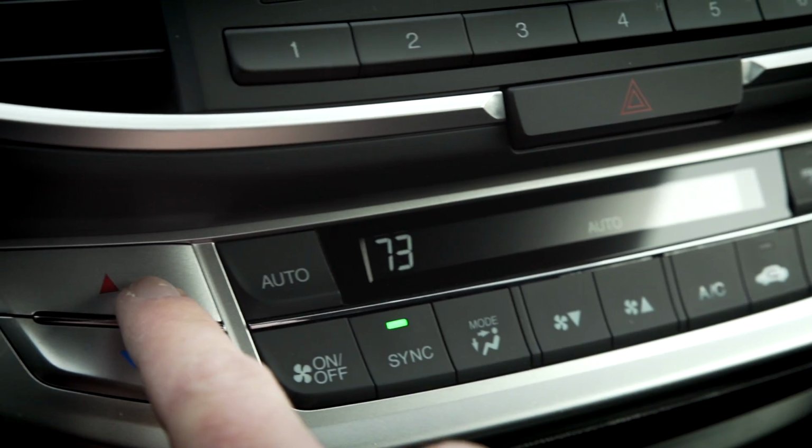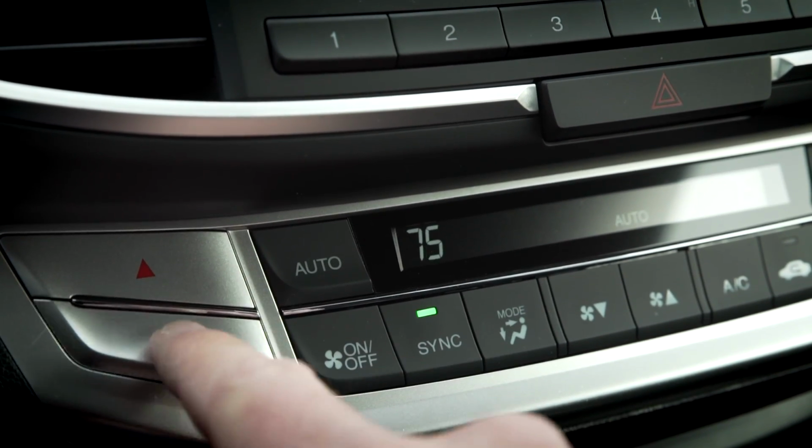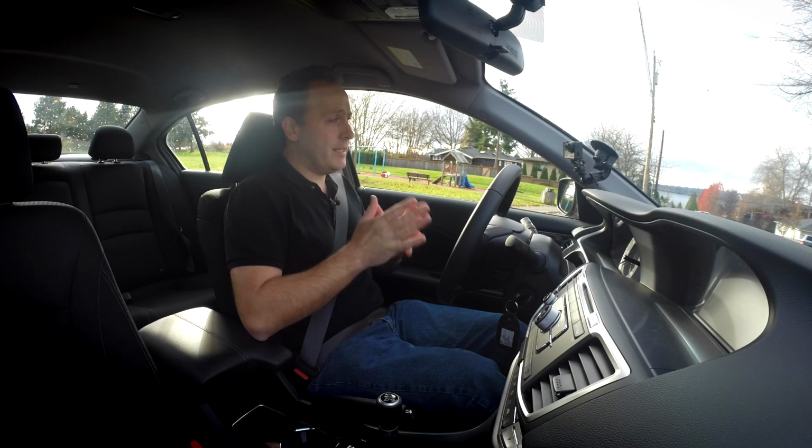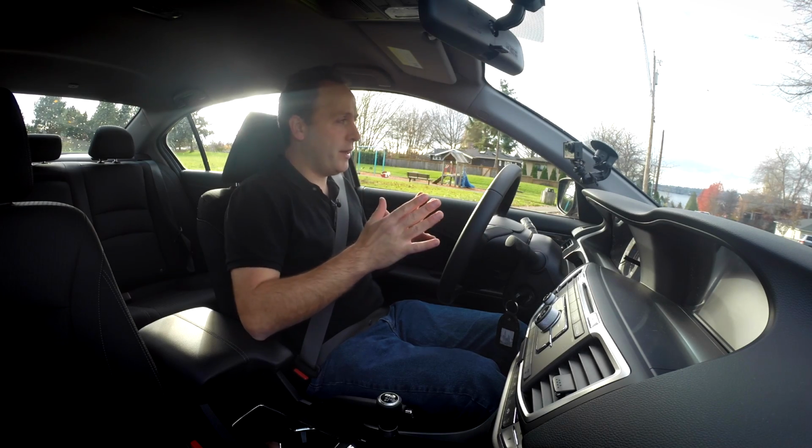The Accord also features dual-zone climate control using traditional switchgear. This is a major plus. Now, the official ratings on this car are 24 miles to the gallon in the city, 34 miles to the gallon on the highway. Let's talk about what this car has going on elsewhere.